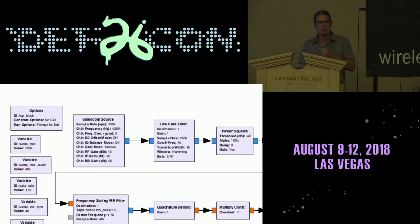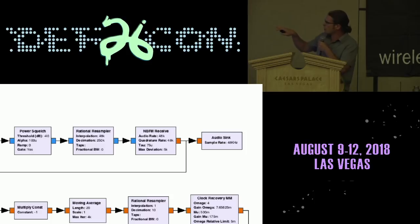Low-pass filter drops it to 4 kilohertz bandwidth, which is still more than we need. A squelch, which I actually haven't been using, and I'll explain why in a moment. And then moving over, I have a resampler to get it down to 48 kilohertz audio. And that's way more than we need for this application, but I wanted this to also be able to read a WAV file. So I just did everything at 48K so I can read a WAV file in for testing.